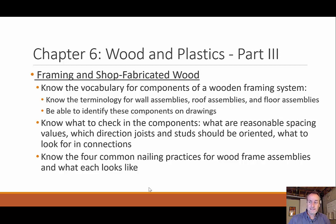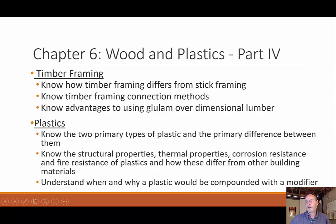Know what to check in the components. What are reasonable spacing values between my joists? Which direction joists and studs should be oriented, right? And what to look for in our connections. Know the 4 common nailing practices of wood and frame assemblies and what each one looks like so you could identify it if I showed you a picture.